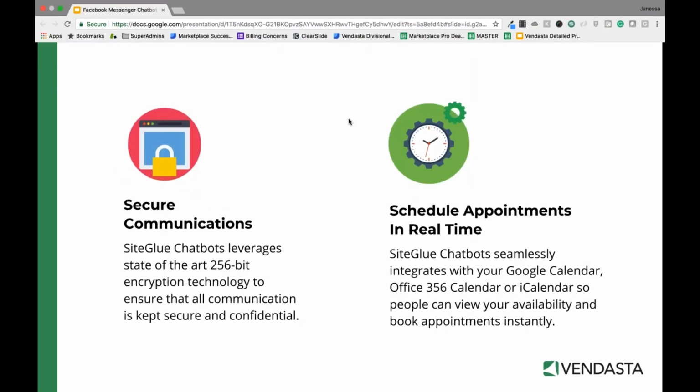As well as they are secure. So there is state of the art technology, everything that is shared there is secure and confidential. One of my favorite things about them, you can schedule appointments in real time. So how often are people coming to your website after hours? They're wanting to book an appointment. They can't call in. This way they can do it right through that chatbot.